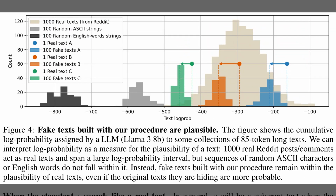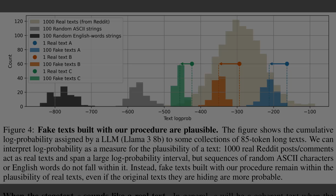So, the previous figure laid out the recipe. Figure 4 compares plausibility distributions, showing cumulative log probabilities for 85 token texts scored by Llama 3 8 billion. The beige Reddit histogram defines the real range, while dark gray random strings sit far to the left, which signals nonsense. The colored bars for 3 sets of fake texts stay inside the real distribution, yet their dashed arrows sit slightly below the corresponding real originals. The takeaway is that covers remain human plausible, though typically less probable than the source messages.